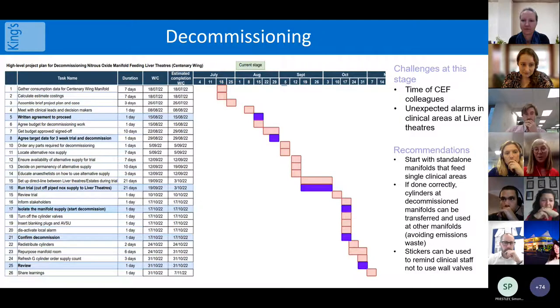We did a 3-week trial period to see how it would work in theory, and actually it went really well. We ended up cutting the trial period short and just decommissioning the manifold, because it was really onerous on our estates colleagues to constantly have to go and check this manifold, make sure no one was using it, and then of course the other problem was alarms started going off.